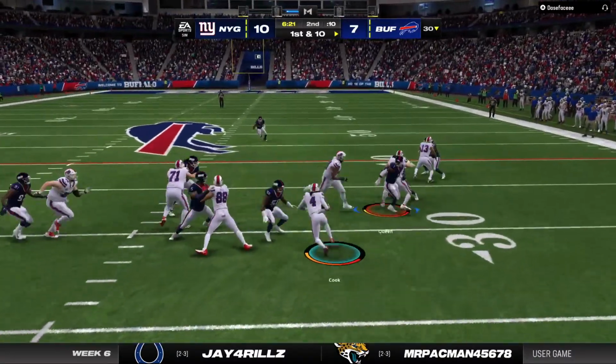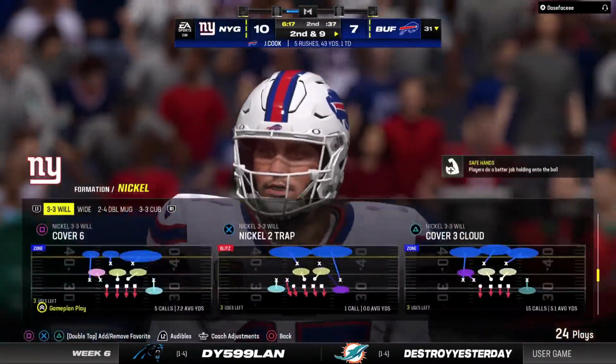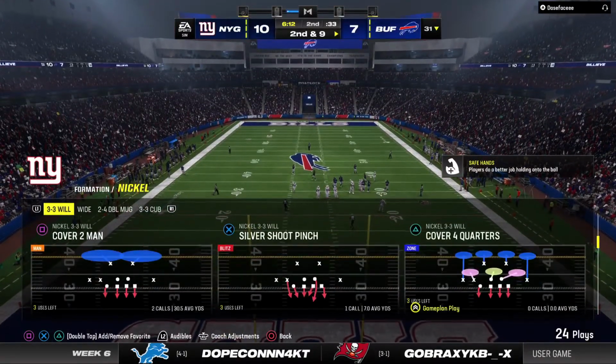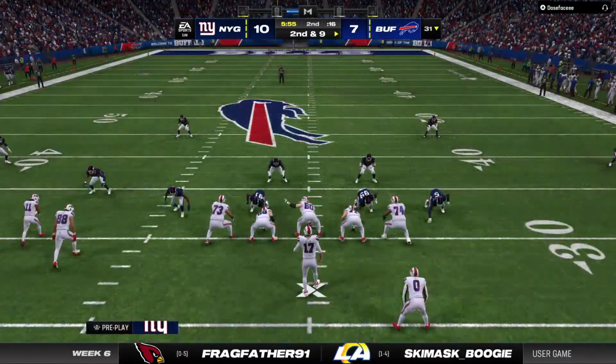Now Cook running right. And tough going there as he'll only get it up to about the 31. Bobby Okereke making that tackle. No doubt about it. A really nice job there by the defense, not allowing him to get to the perimeter.